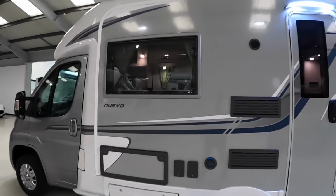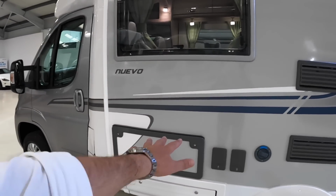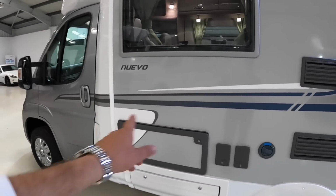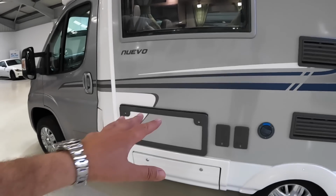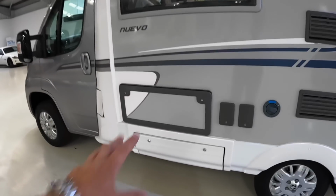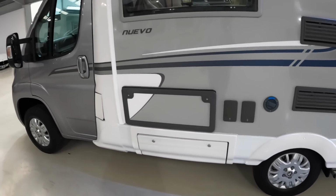Other things that we've got on here, there are two storage compartments. So this one goes in under the seats inside. It is lockable, of course, so it's not a security issue, but it means that you can get stuff out either from here or from inside the vehicle. The one underneath is just an outside locker. So that's for boots, muddy boots, that kind of stuff is great for that.